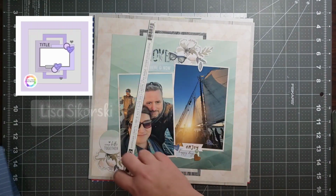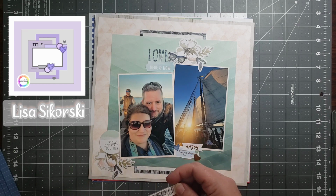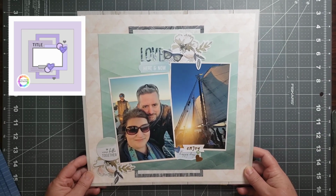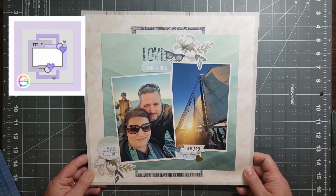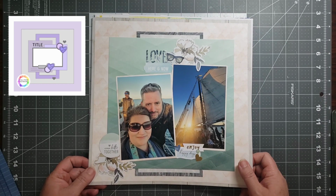Day 5, I used pink paisley, indigo, and ivy. And I really liked how this turned out. This was part of a sunset cruise on that sailboat. And it was an absolutely beautiful time.